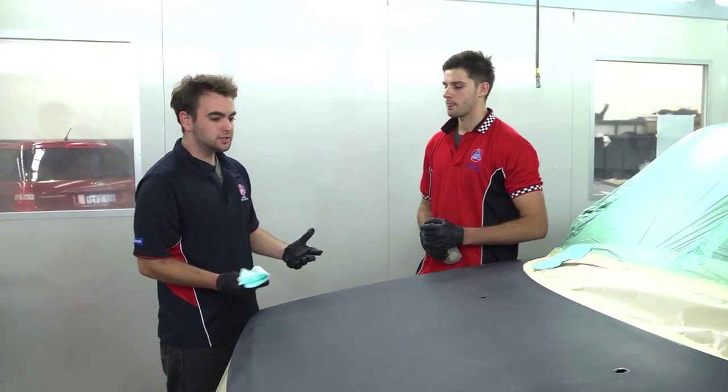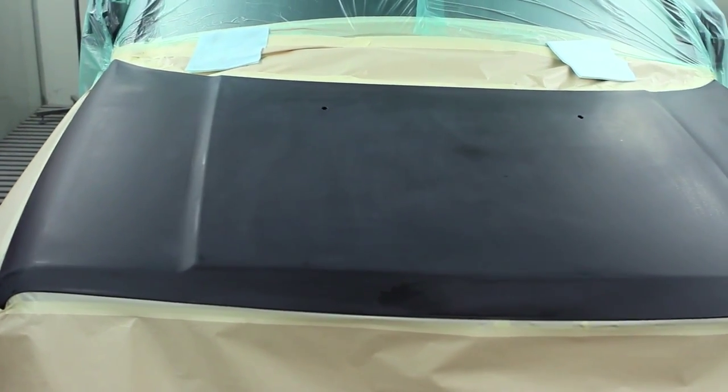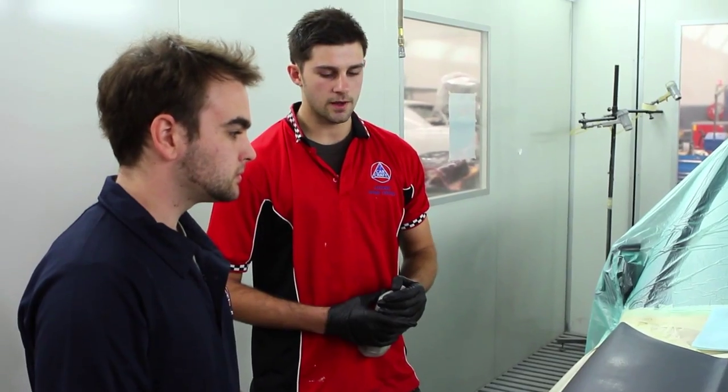Nice. All right, so is this panel ready for painting now? Yeah, this is ready. That's basically it. We'll just tack it, we'll blow any dust off, and then we'll get ready for paint. All right, awesome.